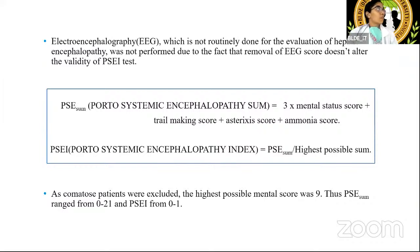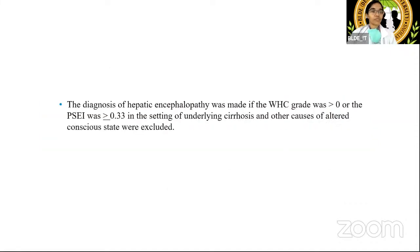The portosystemic encephalopathy sum is given by 3 times the mental status score plus trail making score plus asterixis score plus ammonia score. The index is given by the obtained sum divided by the highest possible sum. As the comatose patients were excluded, the highest possible mental score was 9, and the index ranged from 0 to 1.